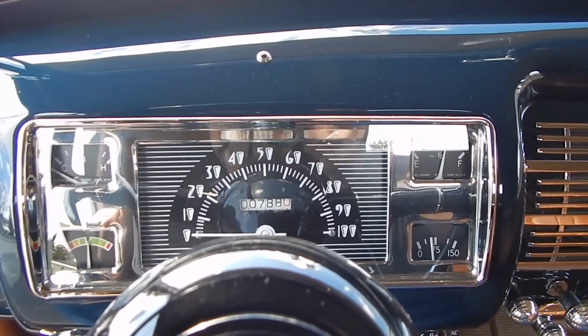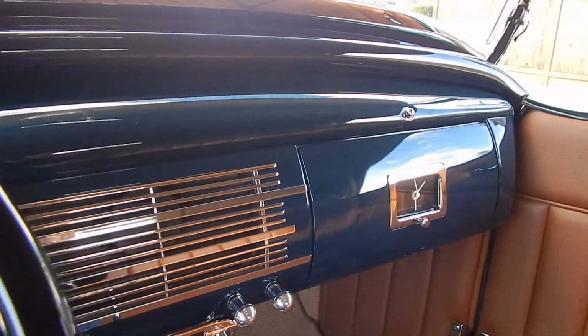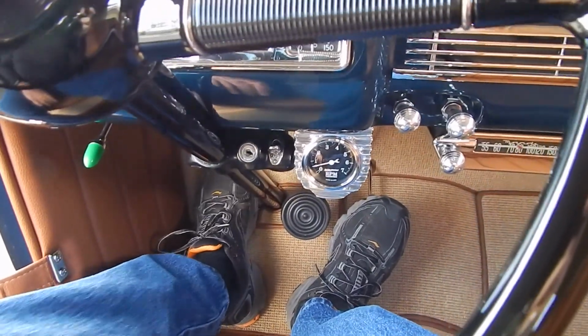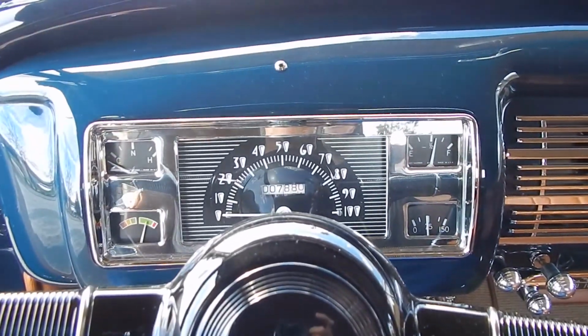Gauges all work. Again, only a 788 mile car. 2017 AMBR Contender, 1 of 12. Tachometer down there on the column is nice. You can see I have room here. I've got plenty of room in between my legs and the steering wheel, and I'd enjoy driving this one.